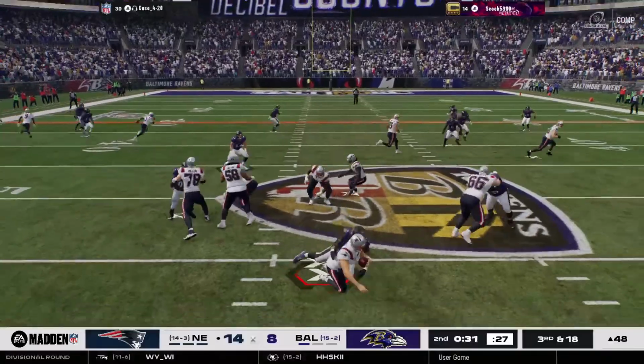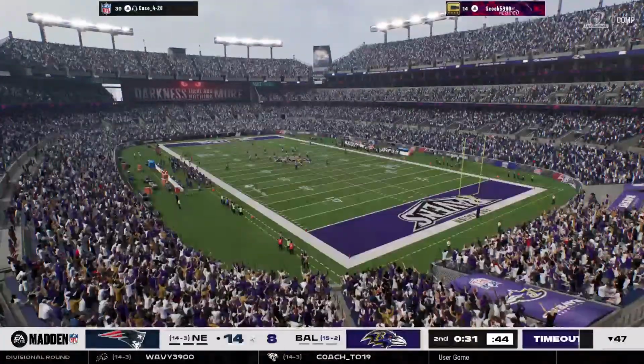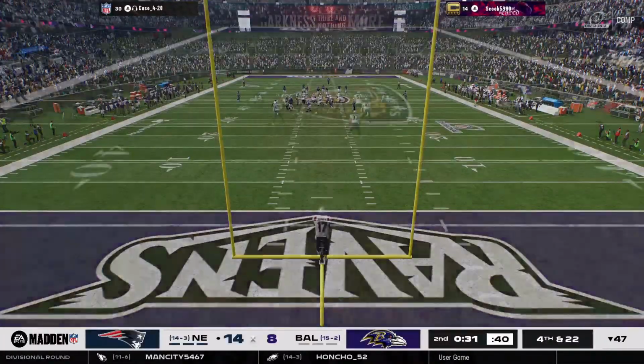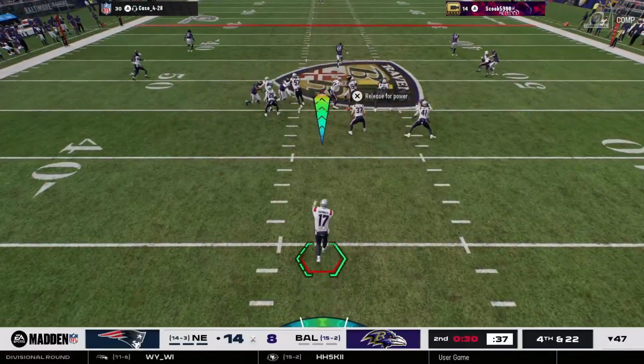Third and long for him here. Pocket isn't holding up. They're able to drop it. Timeout taken by the Ravens. That was their final one, and that's all they've got for what little remains of this half. The Patriots have their punting unit out.